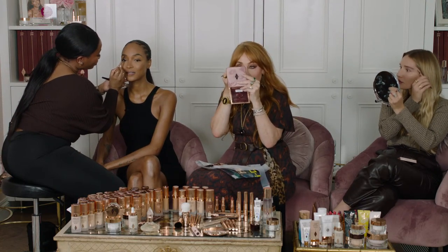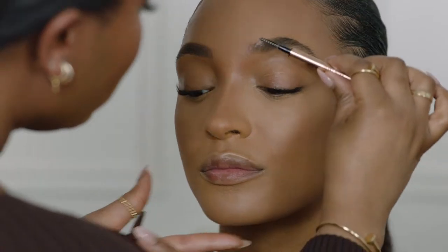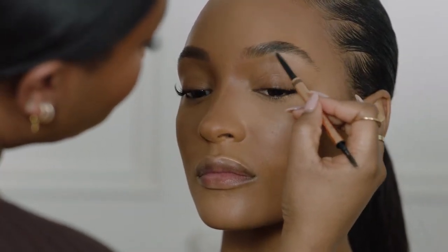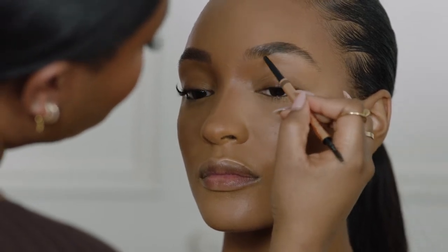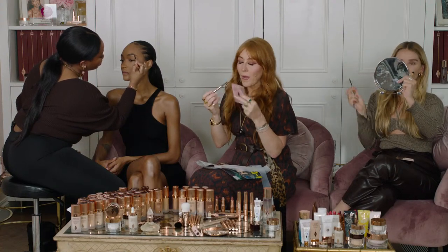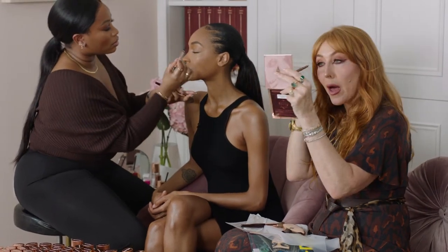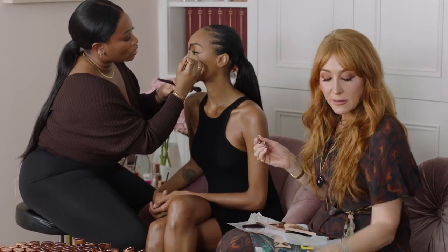Because for me, I actually don't have very thick brows. I've got quite slim ones and I love it. So feel, feather, fix, darling. You lift up the brow to reveal the shape. Then you fill again with my brow lift, and you can also get that amazing elongation, that point, with the brow cheat. That's what I'm obsessed with.